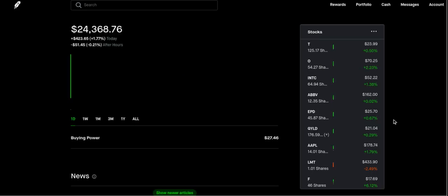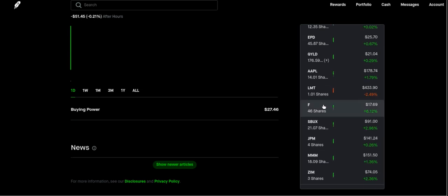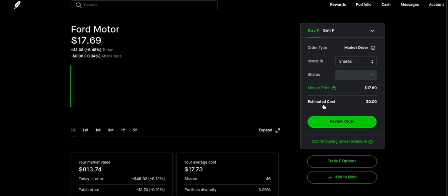Next up, we have Ford. So I am still trying to build my position in Ford. Right now, I do have 46 shares of Ford, sitting at an average cost of $17.73. Ford is currently sitting at $17.69. It is only about 3% of my portfolio, and I am down about 0.2%, which is about $1.74.